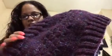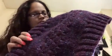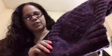So it's a beautiful cow. It's purple, yes. My favorite color is purple. But it has some color in it. As you can see, it has some greens, some blues, more or less greens and blues only. Like right there is true to color.